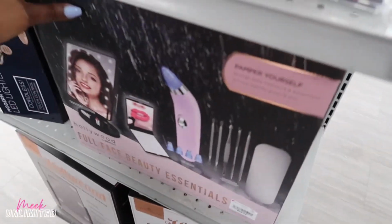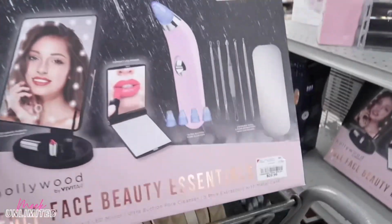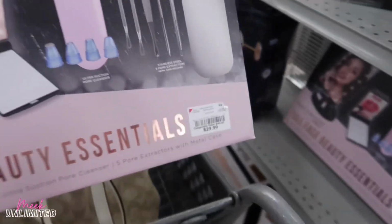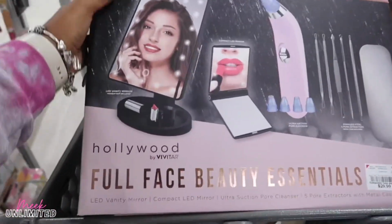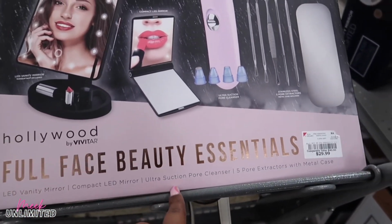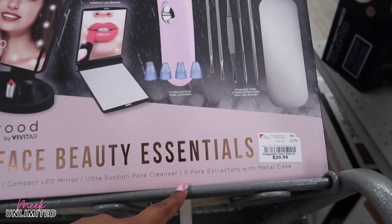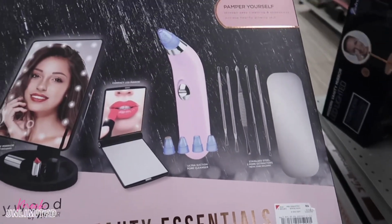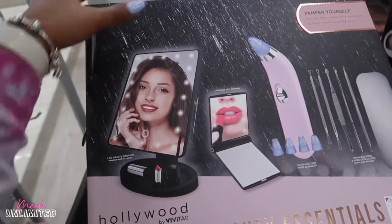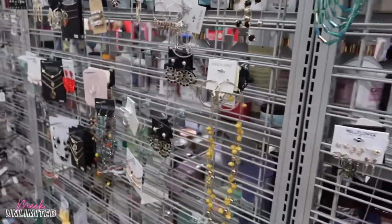This full face beauty essentials for $30. It has a LED vanity mirror, compact LED mirror, ultra suction pore cleanser, and 5 pore extractors with the metal case. So all of that comes in here for $30. We've never checked out their jewelry section.